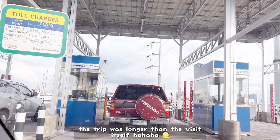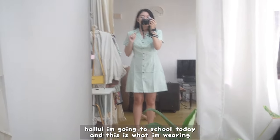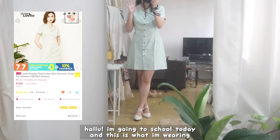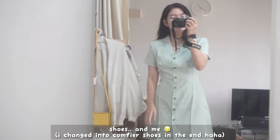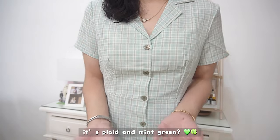Going home. Hello, I'm going to school today, and this is what I'm wearing. And shoes. And me. It's checkered again.